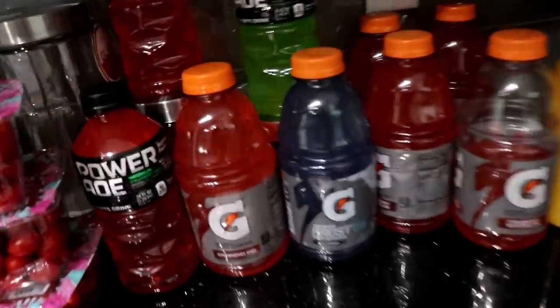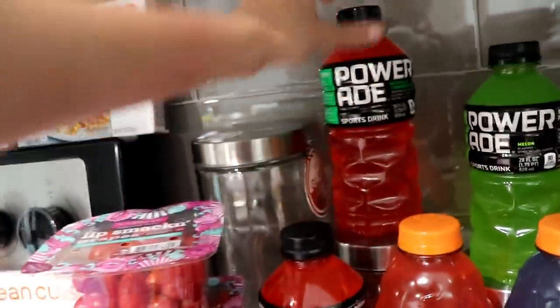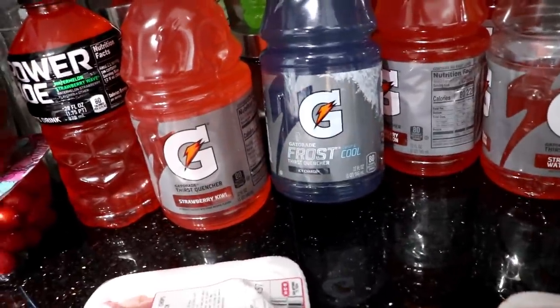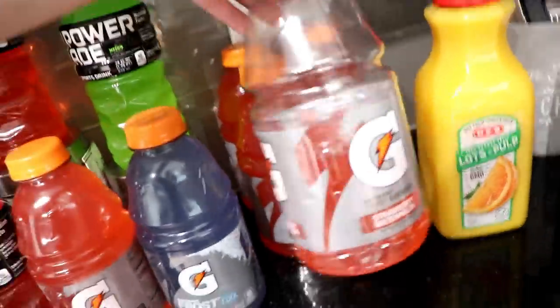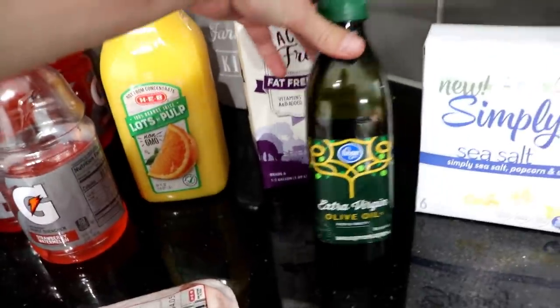We got lots of Gatorade. So we got 2 Powerades. These two are watermelon, strawberry, kiwi. This is a Gatorade strawberry kiwi, Gatorade frost icy charge, Powerade melon, and then we got 4 strawberry and watermelon Gatorade that Alan already broke into. We got some orange juice, lactose free milk. We got some olive oil.